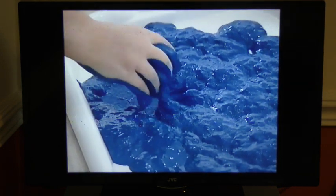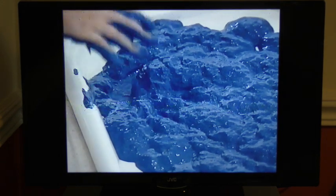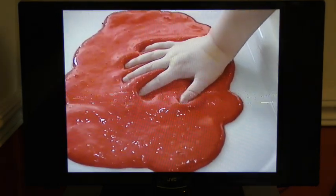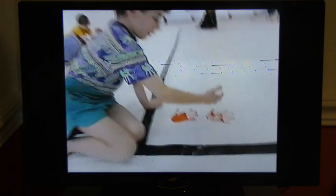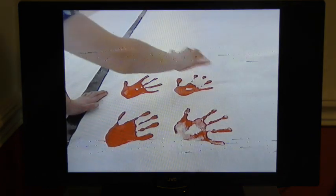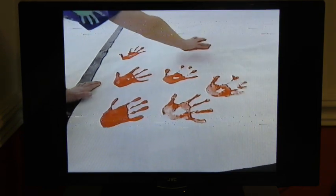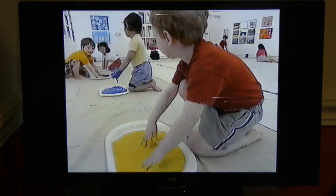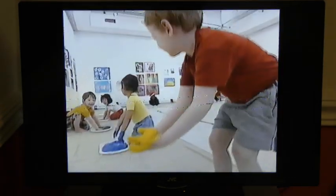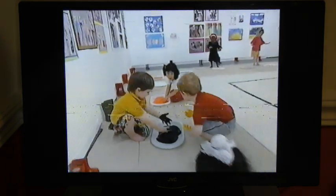Imagine if that paint was white. Oh my god. Gooey is soggy. I'm doing handprints. Oh, police evidence is that for the murder. Oh my god.